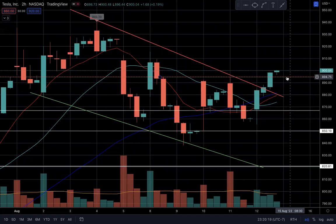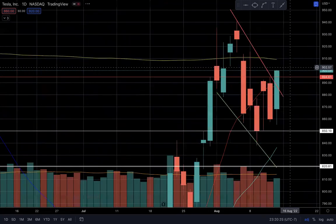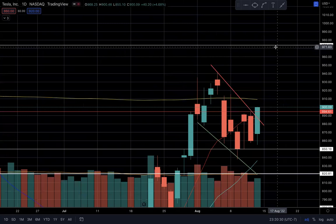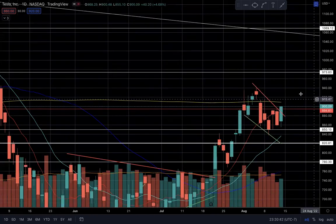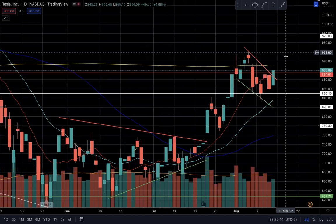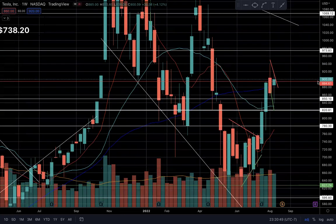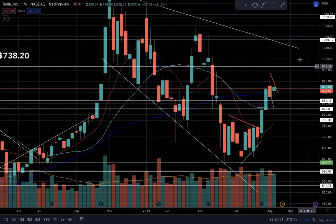So if you do decide to hold this 895 level, and if you're able to skyrocket above 900, we should be able to see potentially at least 970. 970 to 974 is the broader price range that I'm targeting for this current swing position. But eventually, I would think that Tesla should be able to reach, if you go back on the weekly time frame, above 1,000.